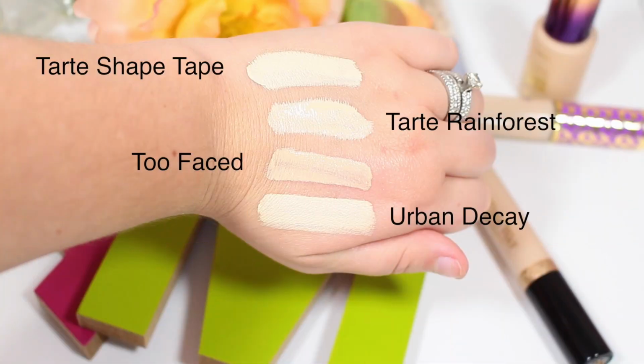So that was a quick breakdown. Again, you should see a swatch coming through of all 4 next to each other so you can see how the shades compare, even though they're all the fairest shades out of all the collections. But now I want to give you the battle aspect. Out of all of these, which ones are my favorite and why?